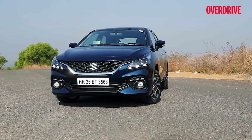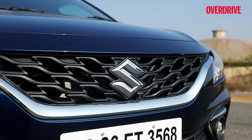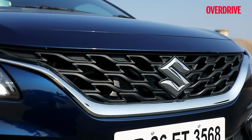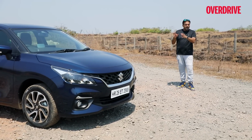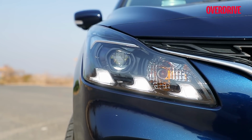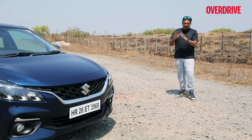Up front, the face is made to look wider than before with a new grille that Maruti Suzuki likes to call the next wave design. Those three spots of LEDs that they've given inside the headlight as the daytime running lights, I think it looks quite good. Especially when you look at the car from afar, it really looks nice and premium. So I think that's a very good touch.